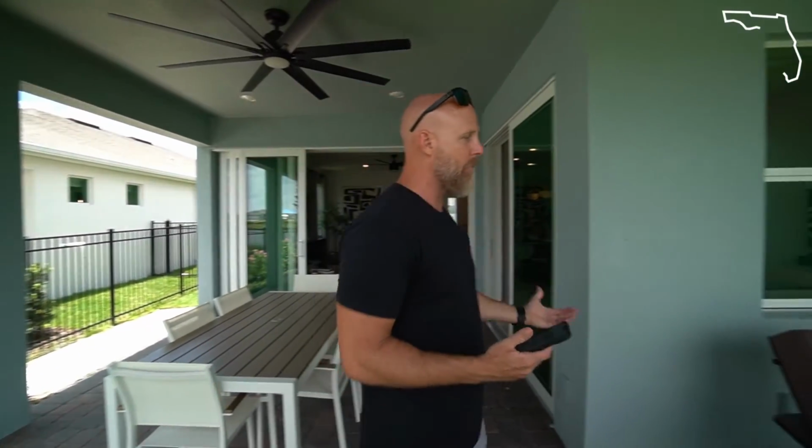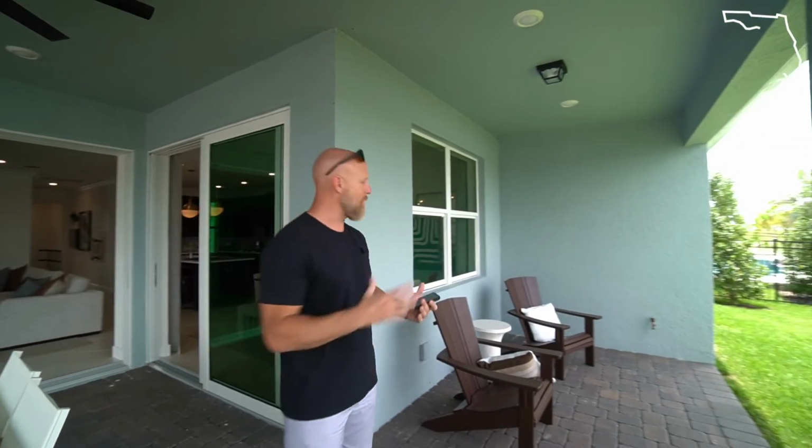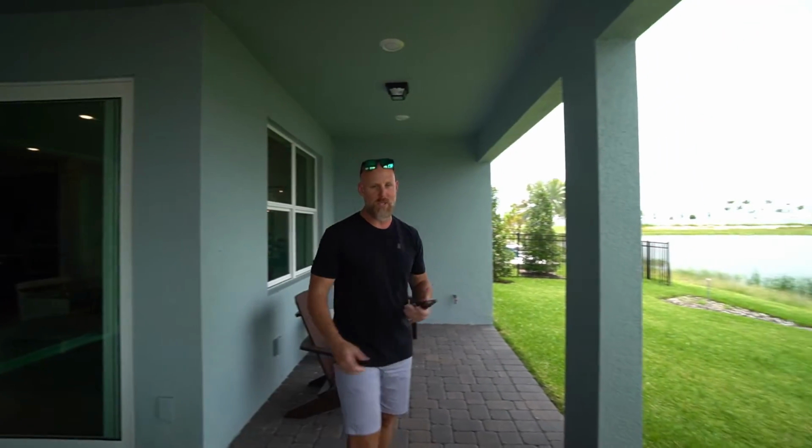One of the things that I love that they do here at Del Webb is everything is pre-plumbed for your outdoor kitchen. So these are all natural gas. There's natural gas right there. So you can have your outdoor kitchen installed later if you don't want to do it now.